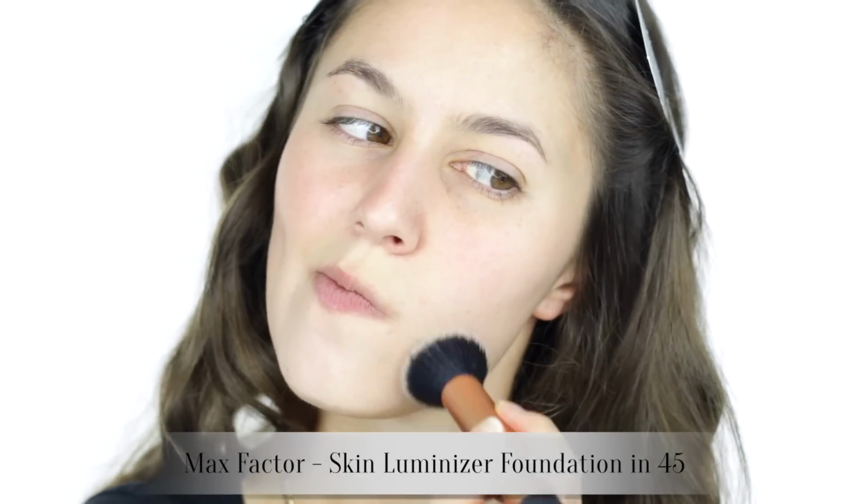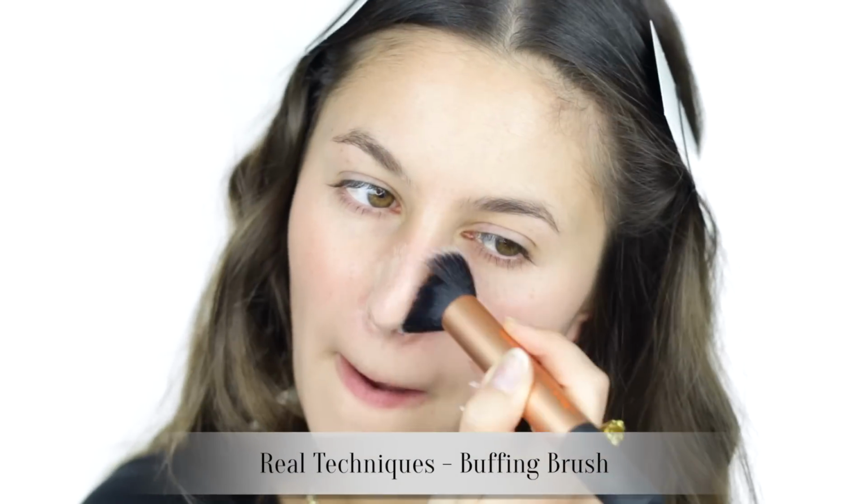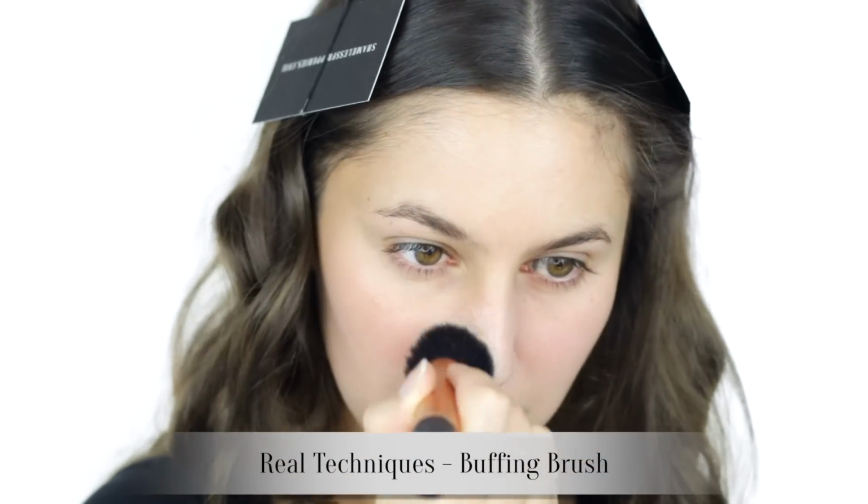I find this formula applies best with a damp buffing brush. I think that we can agree that foundation doesn't change with hair color. Find a shade that reconciles the tones on the face with what's going on the neck and the chest and the rest of the body.